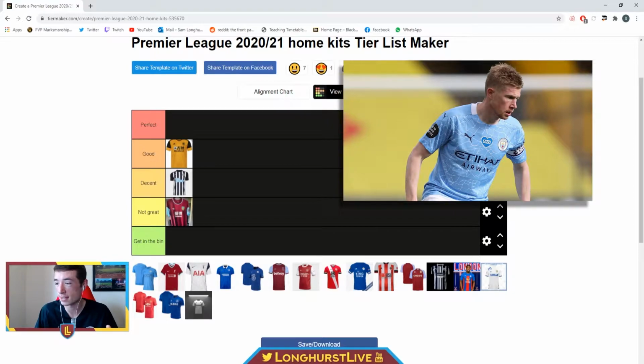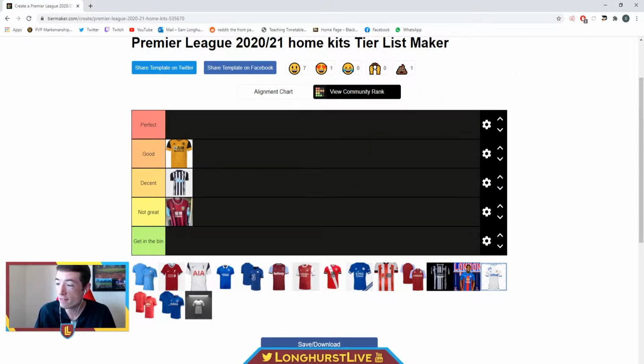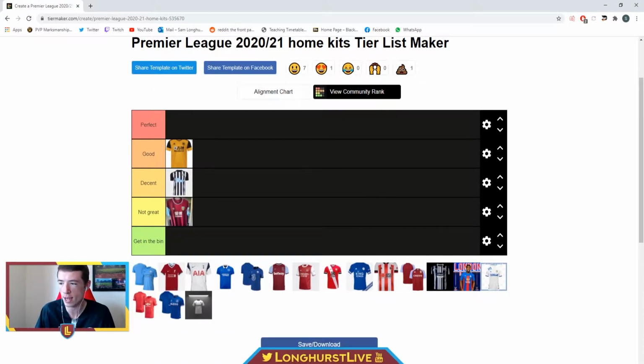Man City's I really like this year. I think Man City's kit is great. I'm going to be looking over here a lot. I need to look at the actual kits. I think it's a nice pattern. It has some controversial opinions. All the kits have had some controversial opinions, especially the away and the third kit.